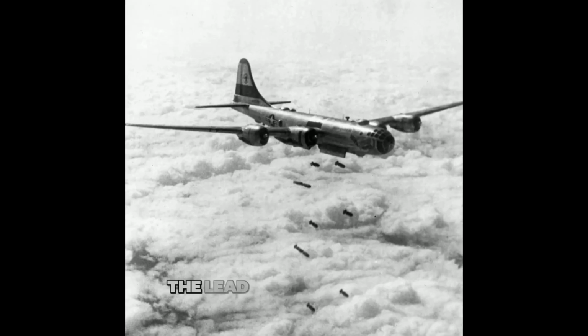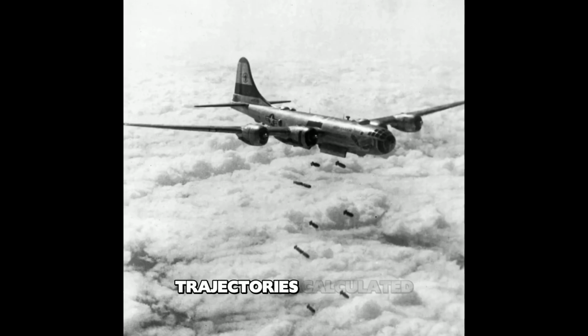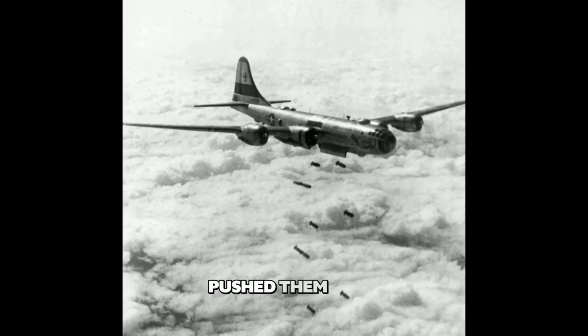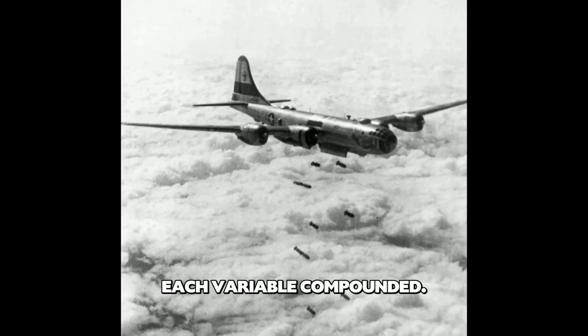They released on the lead aircraft's signal. 240 bombs tumbled earthward, fins stabilizing their fall, following ballistic trajectories calculated before takeoff. Wind at altitude pushed them east. Crosswinds at 8,000 feet nudged them west. Temperature variations changed air density, each variable compounded.